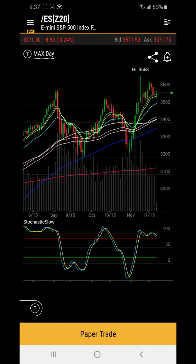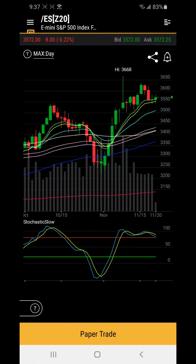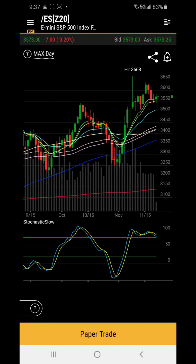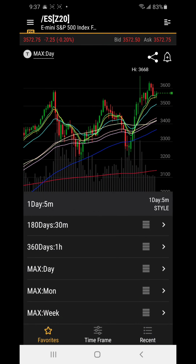Okay. And we see we're sitting just on this green fast line. Which, again, if we continue going above it, then that can be a bullish signal. If the green line starts to turn upwards, and if the actual market stays above it, that could be pretty bullish. So that's the daily chart.